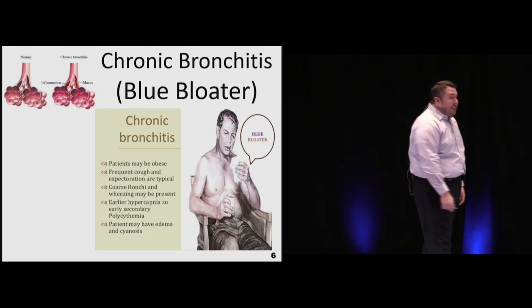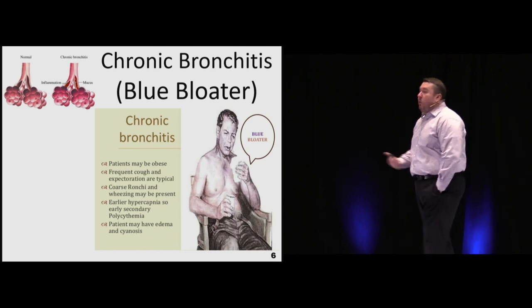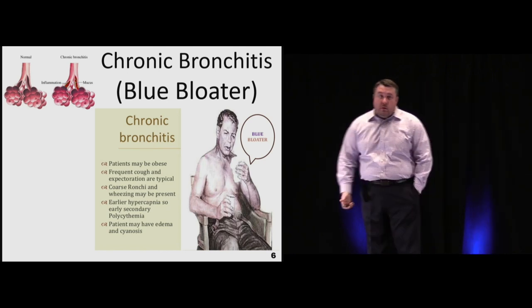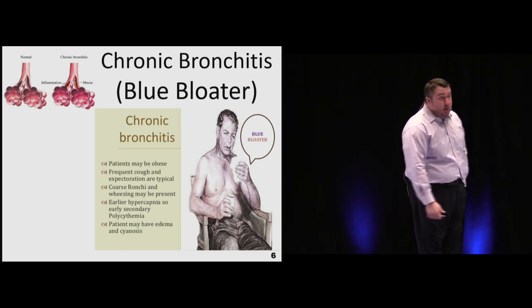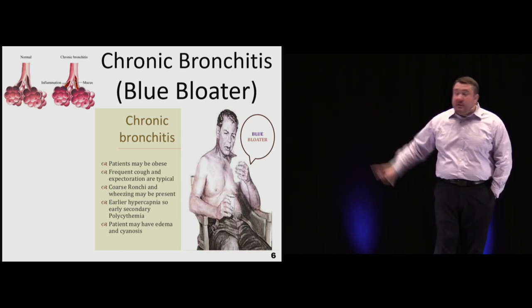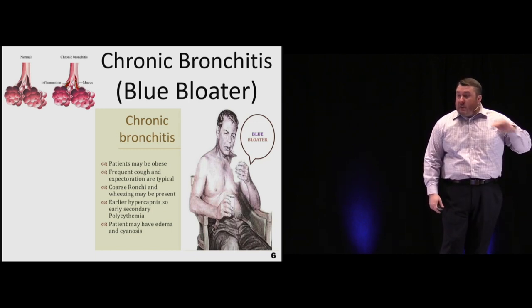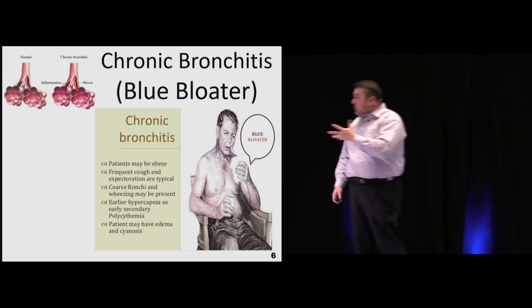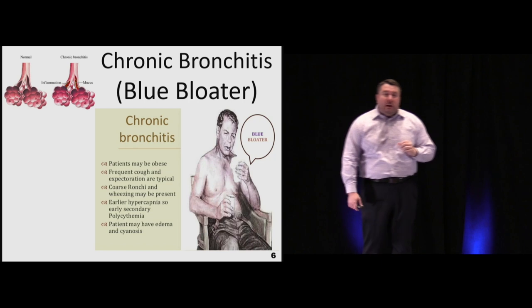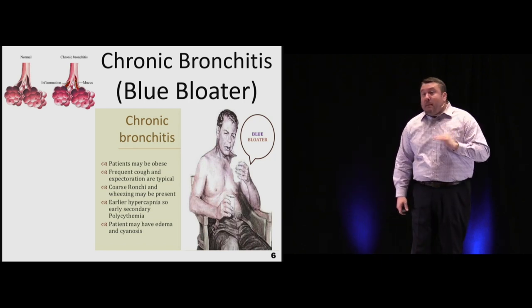Where your chronic bronchitis patients, or your blue bloaters, these are the patients that usually have that chronic cough. These are the patients that usually have the risk for having hypercapnia. It's a small group of these patients that usually have high CO2 levels. They knock out their CO2 drive, and it's this small group, about 20-25% of your chronic bronchitis patients, that have that high CO2, so they rely upon their hypoxic drive. Those are the people we have to be concerned with.